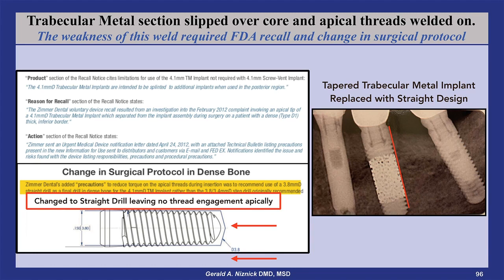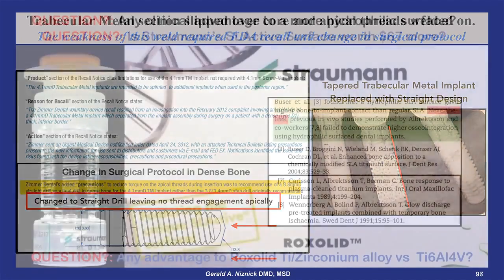Using step drills, this apical threaded portion would engage dense bone and break off as the implant continued to be turned. From this X-ray, it appears that the implant has been changed from tapered to straight, giving up on the advantages of bone compression from inserting a tapered implant into an undersized socket.